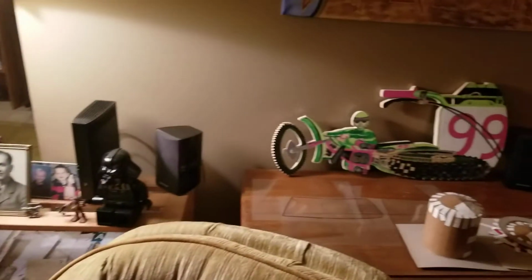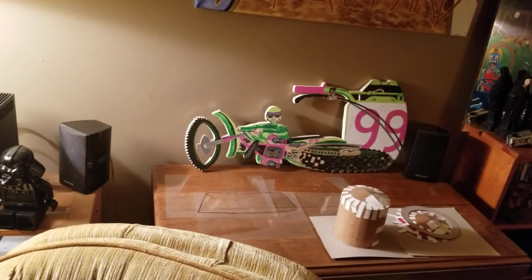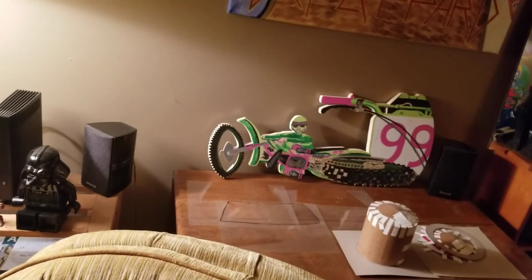So yeah, this dirt bike here needs just a little bit of work, and that's painted on a piece of birch plywood and all jigsawed out. The knobs on the front tire and the back tire, it all took time.